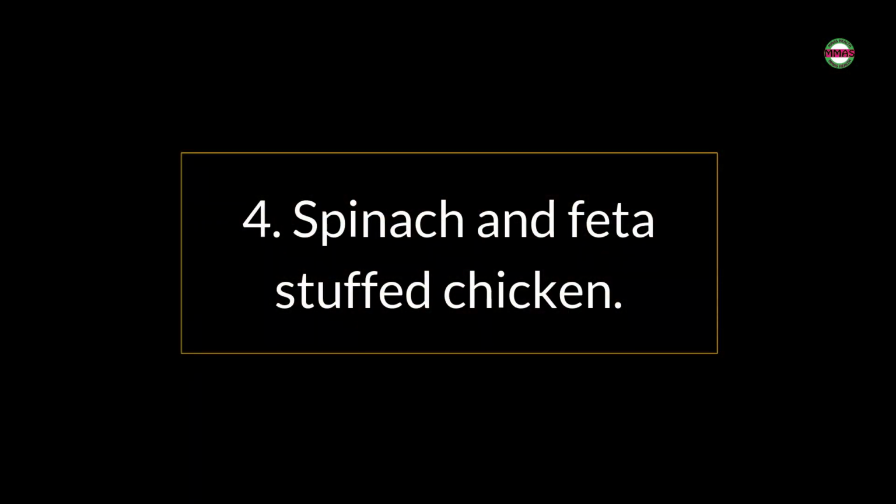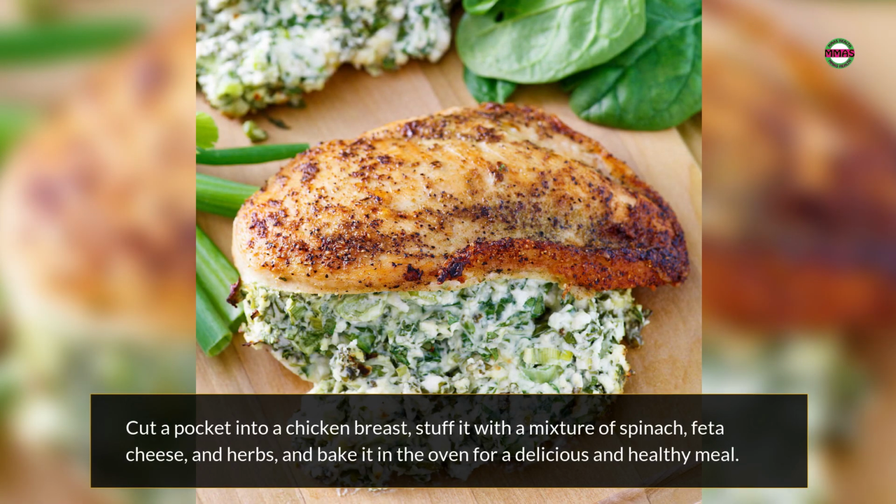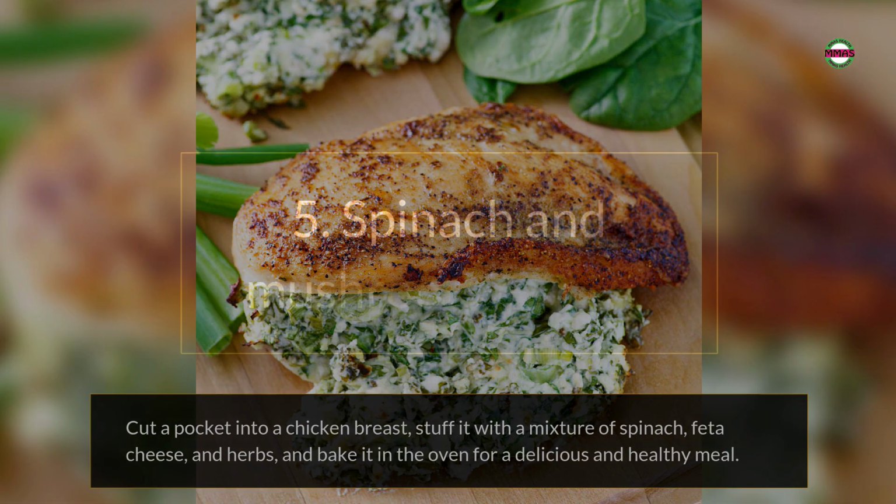4. Spinach and feta stuffed chicken. Cut a pocket into a chicken breast, stuff it with a mixture of spinach, feta cheese, and herbs, and bake it in the oven for a delicious and healthy meal.